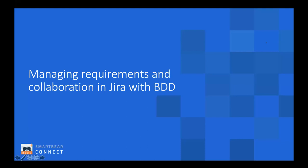Laurent has been thinking about and working on advanced testing techniques since his PhD in the 90s, so for quite some time now. And immediately before Smartbear, he co-founded HipTest, which was acquired by Smartbear in 2018 and became Cucumber Studio, which was and is the leading collaboration platform for BDD used in more than 125,000 projects. So few people more qualified than him to tell us about this topic.